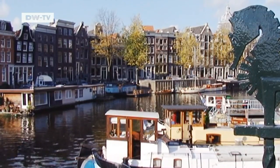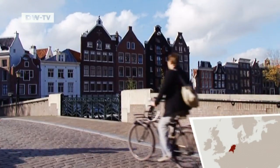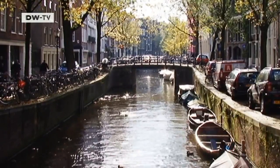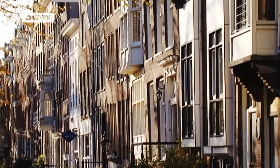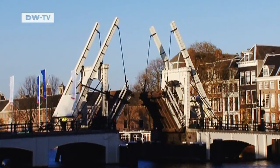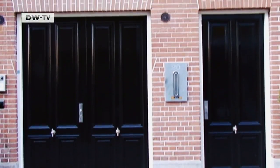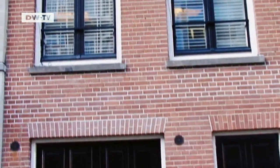Living alongside the canals that bisect downtown Amsterdam has its unique appeal. But housing in the city's historic center is in big demand and comes at a high price. The Magerenbrug is one of the most charming bridges across the Amstel. Close by is this villa.